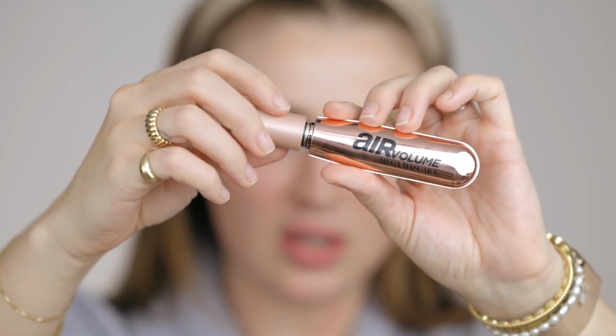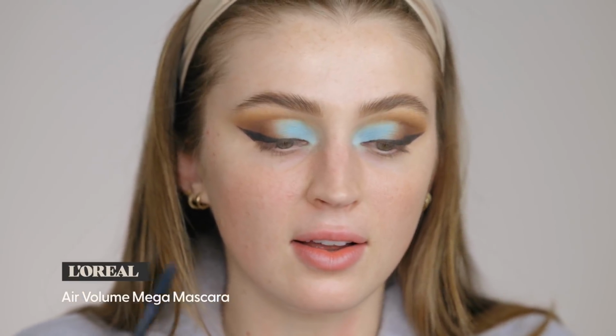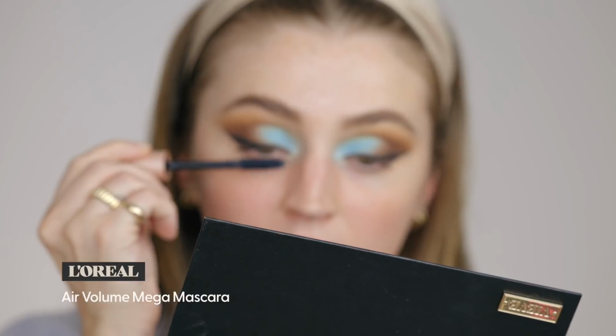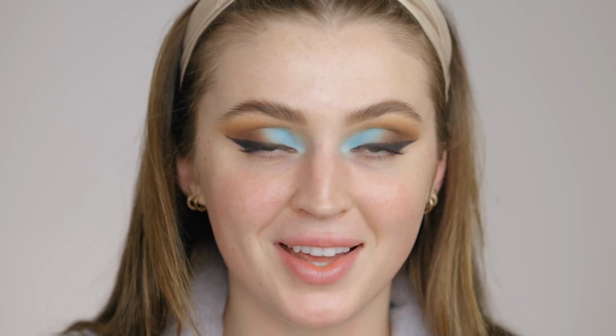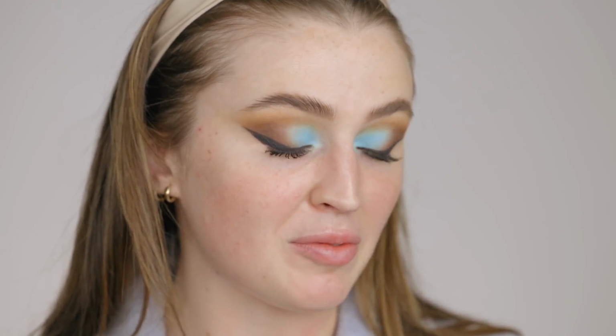I'm going to put a layer of mascara on the top lashes. This is the L'Oreal Air Volume Mascara. And I'm going to put a nice little layer of this on because we're going to put some false lashes on, guys. And I'm going to use lashes because I've been really excited to play with the new lashes from MAC. I bought these quite some time ago and I've been meaning to use them.